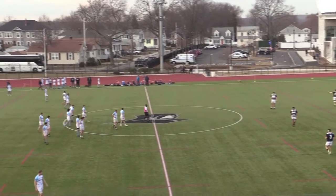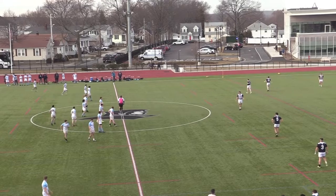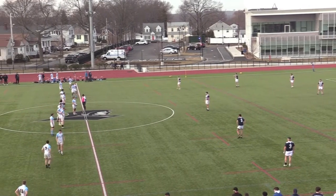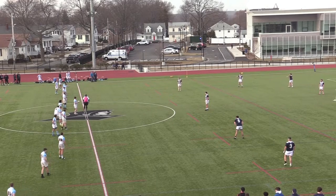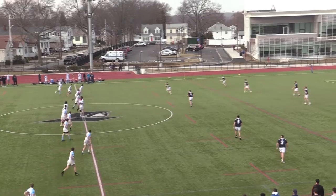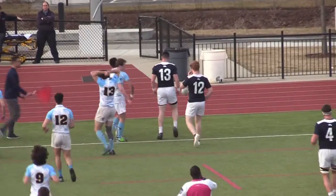Yeah, they're both teams still feeling each other out. Still very early. Let's see if URI can put some pressure on Roger Williams on this kickoff. Get the ball down in their zone. And a drop kick coming up. And looks like it went 10 meters.